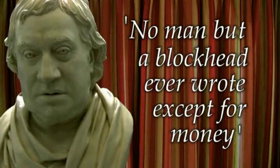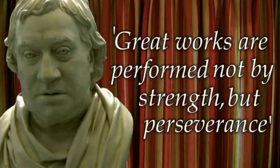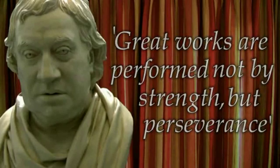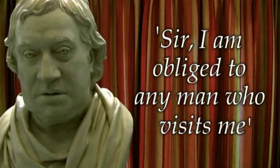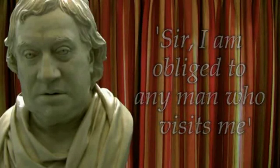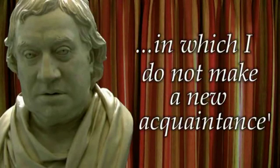No man but a blockhead ever wrote except for money. Great works are performed not by strength but perseverance. Sir, I am obliged to any man who visits me. I look upon every day to be lost in which I do not make a new acquaintance.